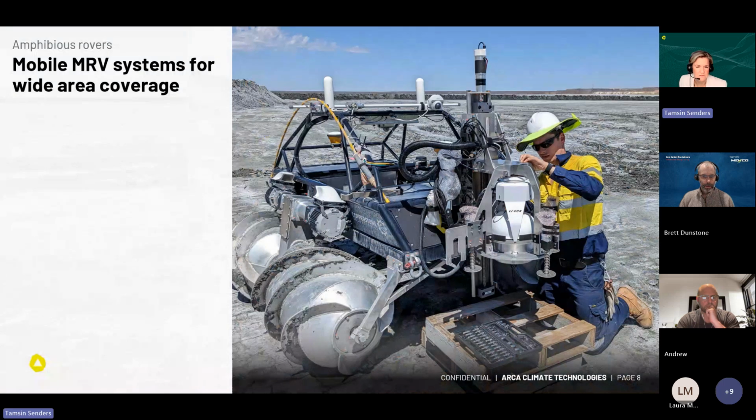Our final piece of this puzzle is our third form of measurement. We've developed novel ways to deploy MRV technologies, and what we use here is our amphibious electric rover. And this allows us to access areas of the tailings that might be too damp and that we're unable to walk on. You'll see that it's got these shiny aluminium scrolls. They allow the rovers to float if need be.